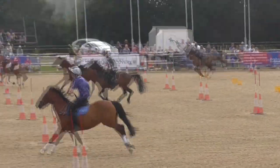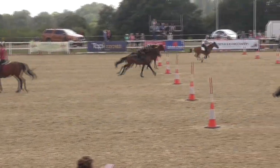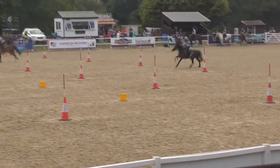Okay, we're well for Solvent. So up to the top and turning. It's a good run for Brecon on the far side. Brecon are absolutely flying on this one. Leicester Forest East also going well, but it's definitely Brecon. Brecon lead the way from Leicester Forest East. Great take for Leicester Yellow. It's gone down for Brecon again.